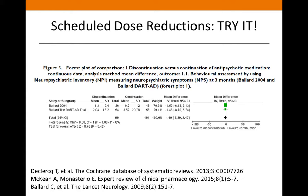Now, what they did find was that people who were worse at baseline, who had much worse agitation, so when they looked at the neuropsychiatric inventory, the NPI, if that score was greater than 14, those people had a higher risk of relapse than people who were not as agitated at baseline. So that's just something to keep in mind. But they were able to successfully get people off of that.